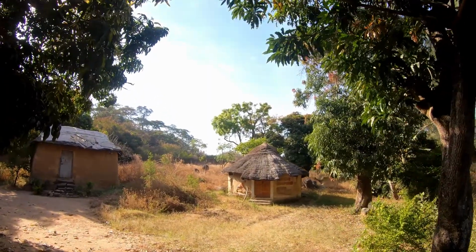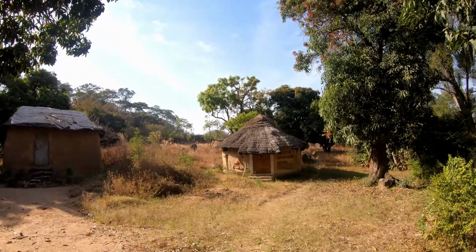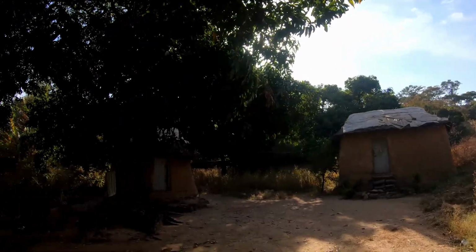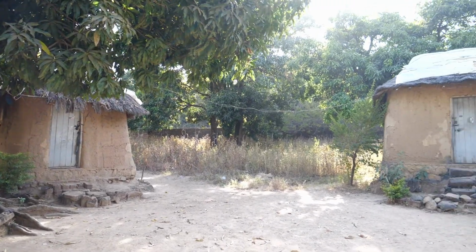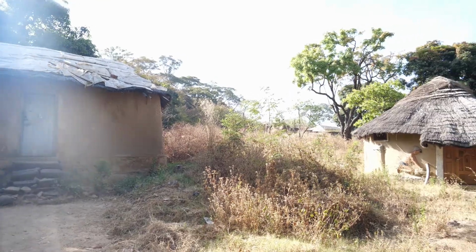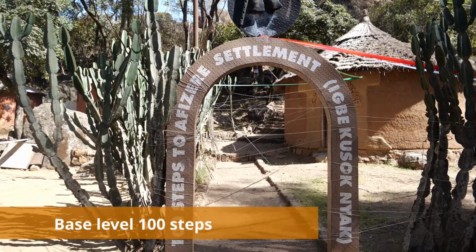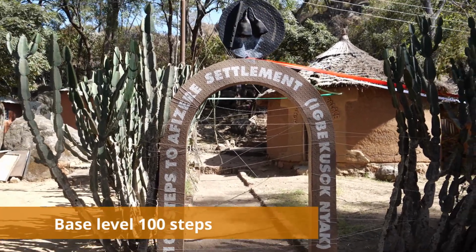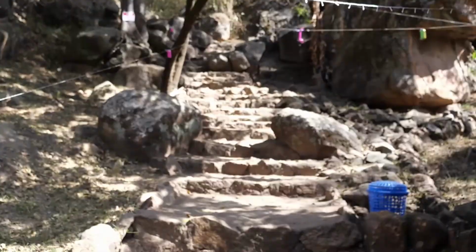So this is part of the traditional architecture, and there's one of the houses. I'll show you that. Let's take some shots. Okay, so it looks like you can follow a couple of stairs to get to a settlement. So we have to decide if we want to go up the 100 steps, and I think we should. We're going to do it in a second.